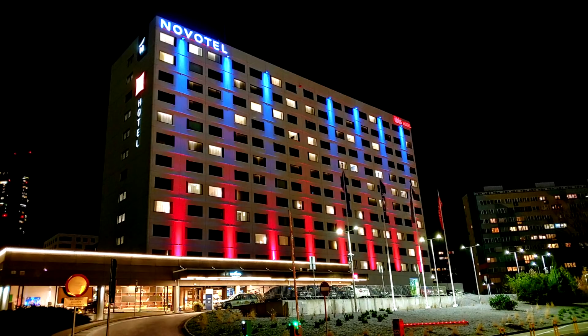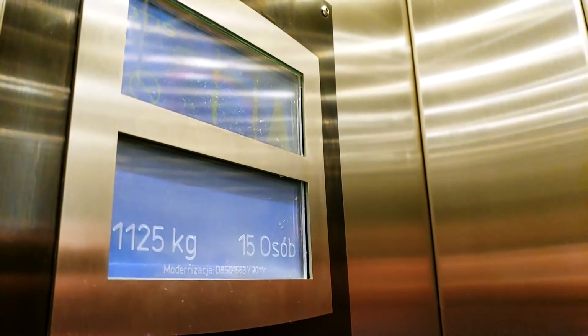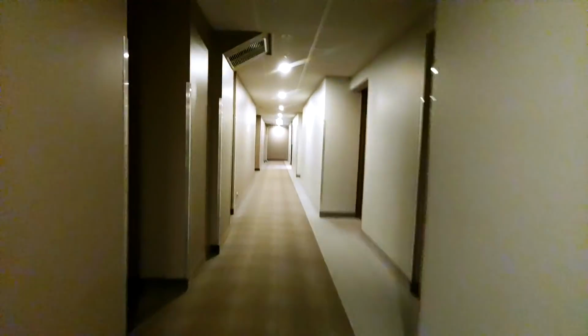And now along to Novotel. This building looks very nice on the outside, especially with the red and blue lights. And sadly the lifts are just Otis mod lifts. This building is combined Novotel and Ibis. In the Novotel section it looks like this.